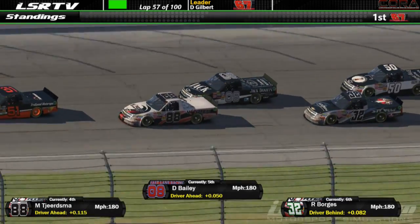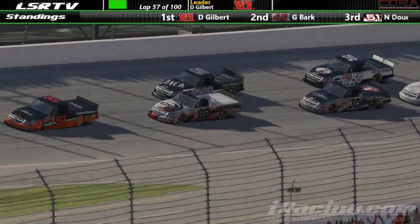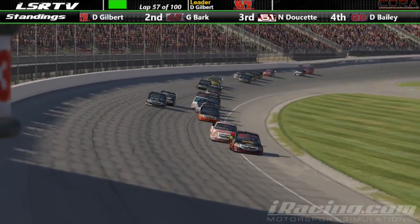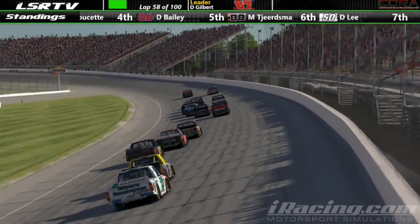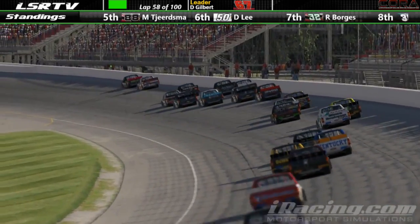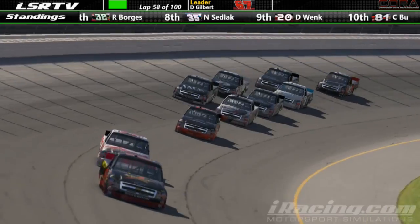Dan Bailey trying to resurge on the outside. He's going to battle back. Michael Churchman doesn't want any of it, but he can't really have an option because here comes the 08 on his outside. The 08 doing all he can to try to clear that 88. We know that Churchman's fast. We know that usually Dan Bailey's fast. Haven't seen a whole lot of him tonight, but he's starting to show his stuff late in the race.